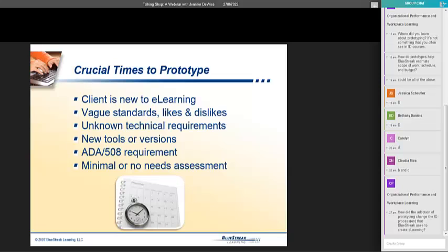And then another time is if you have minimal or no needs assessment. A lot of times we have clients that won't pay for needs assessment, and they just want to get straight into course development, and we don't really know what their audience likes and wants.